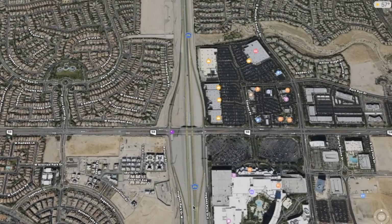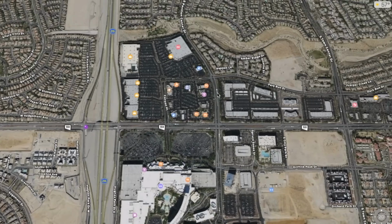Now, the majority of your shopping here would be along this sector right here. You have your Costcos right along this sector, gas stations, and shopping such as Ross. Let me see if there's a Ross here. Yeah, see Ross, Best Buy, Marshalls, and this one right here is Lowe's. And I believe this is your Costco right here.